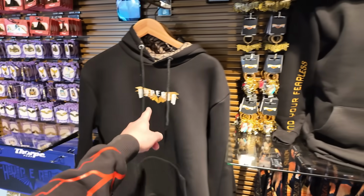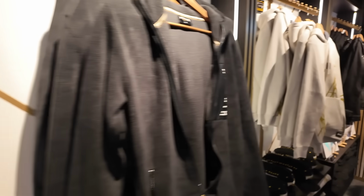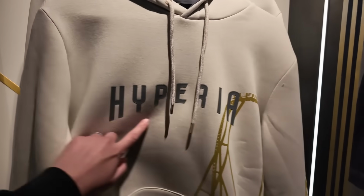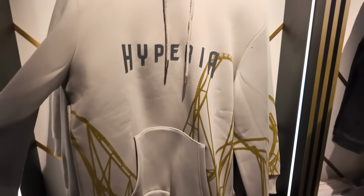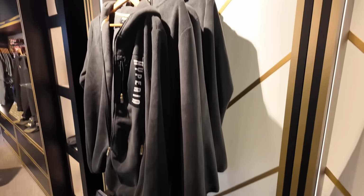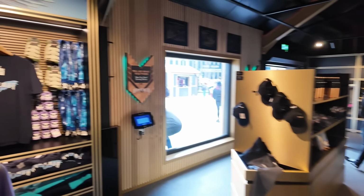Hey, love the hoodie. Really nice design on there. Water bottles. Yeah, this is great. I really like this one. Pretty sure this is new as well. Hyperia across the front, and then obviously the silhouette of the coaster. Still got the jackets in here from last year down there, the caps as well. Some really good merch. This t-shirt's quite nice, and obviously it's embroidered with the logo on there too, which is good. I like the things that are embroidered because they last better, don't they?